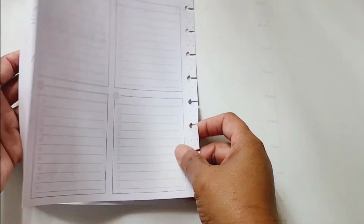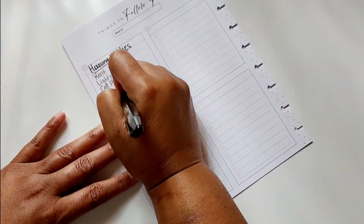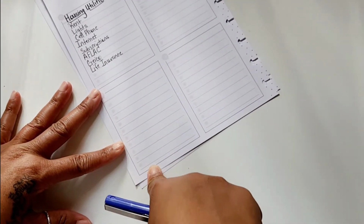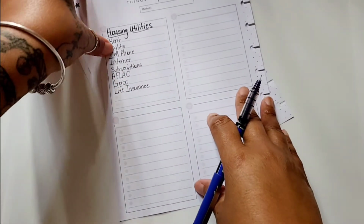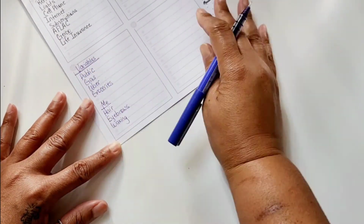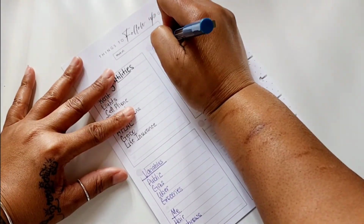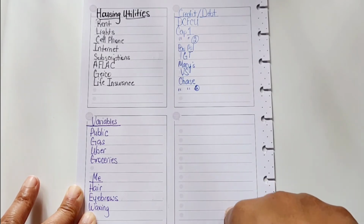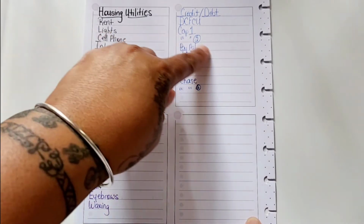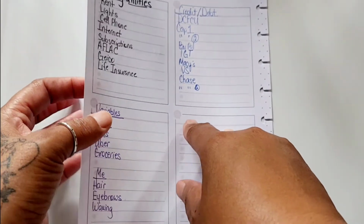Then on the back, here is where I write my housing utilities. In this box here is where I write my variables, like transportation if I have to Uber somewhere, or groceries, the personal amounts, whatever I spend on myself. That's what I put here. Up here in this area is where I write down my credit card payments. And I don't have anything that I write here as of yet. I think I'm going to start putting in all of my totals from these three here and then my savings amounts. I think that's what I'm going to start using this box for, but we'll figure it out.